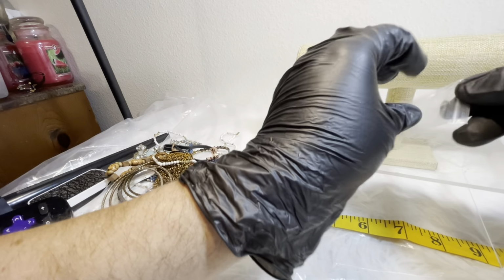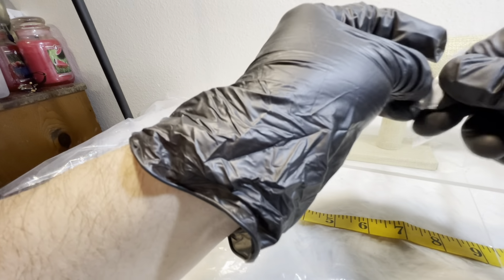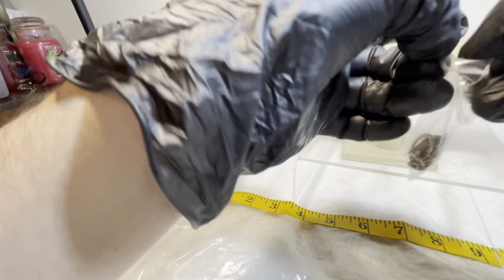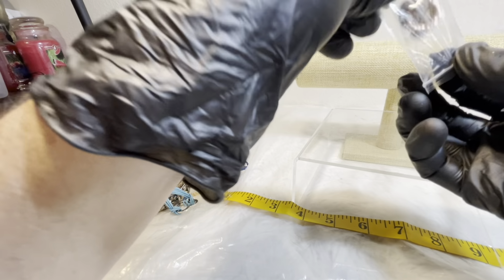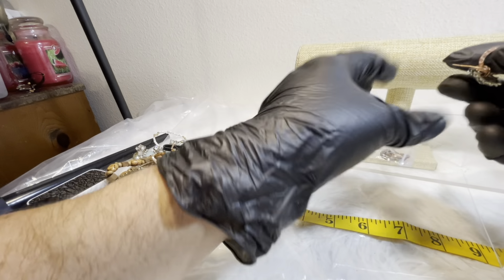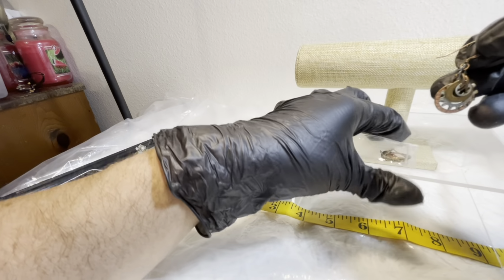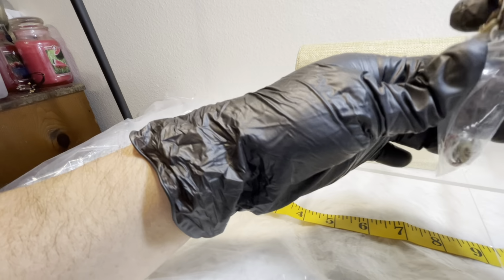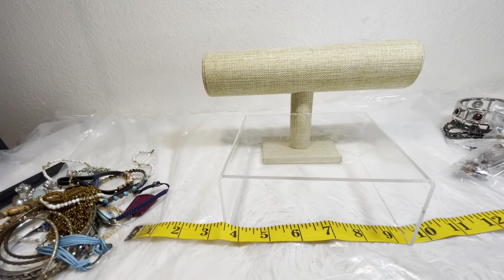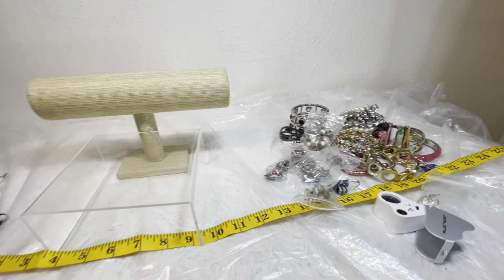And this last pair looks like something steampunk, but I don't know if it is. Let's see. They just look like gears. Yep, they're just some little steampunk earrings. So I would do $1 on those. It's got both pairs in here. I'm just not going to pull it out. And that, my friends, is everything. So that's going into Crafter's Lot. And that was the items we just looked at.